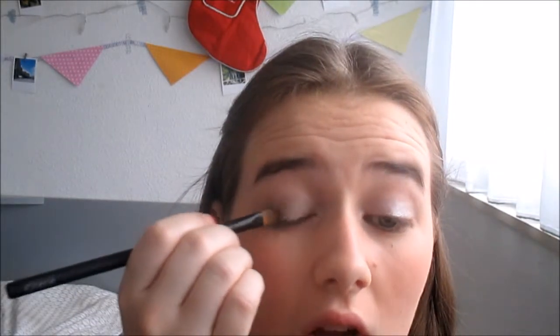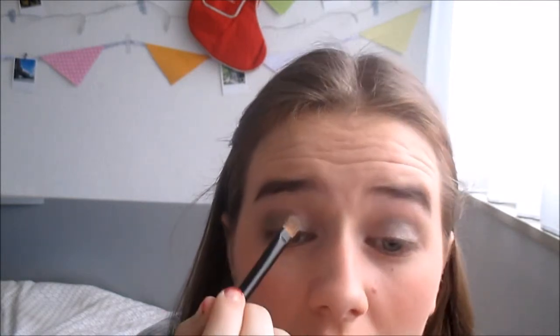I'm putting this dark colour on the outer corner of my eye and then in my crease as well, just to create a little bit of definition. For this I'm using my Kiko 203 Eyes eyeshadow brush. It has a nice flat brush that I can get into my crease, and it's really easy to work with. I'm putting that all over in the corner of each eye. I'm just trying to build up the darkness a little bit. I don't want it too dark, but I don't want it too bright either. So I'm building up the pigment of the eyeshadow just in the corner.